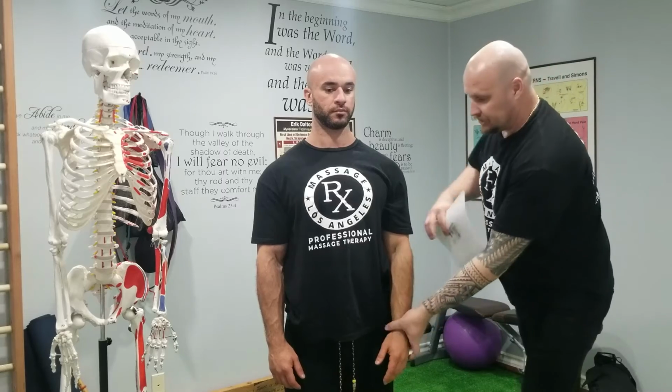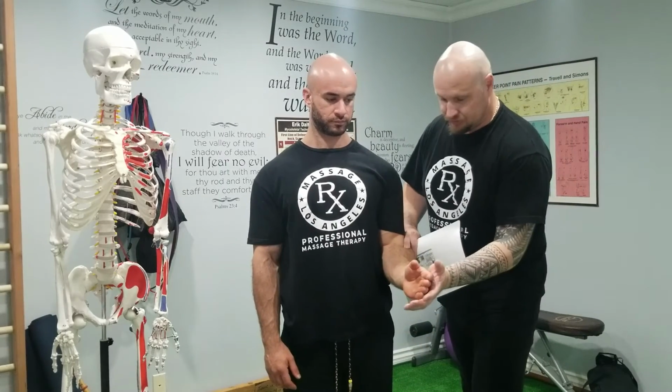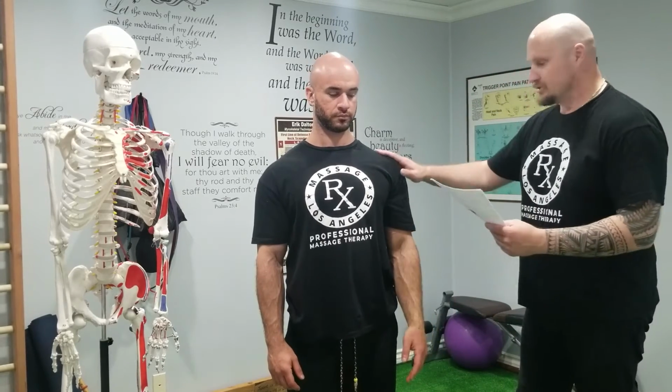The next test, I'm going to put this right on his arm, and I'm just going to gently push inside, and he's going to resist me. Is there any pain? Really strong and no pain. So this is great. Maybe it's a rotator cuff.